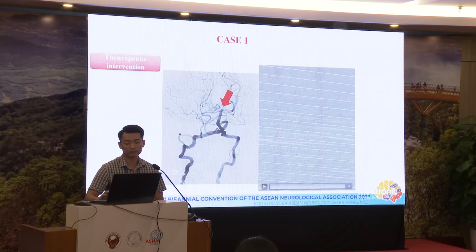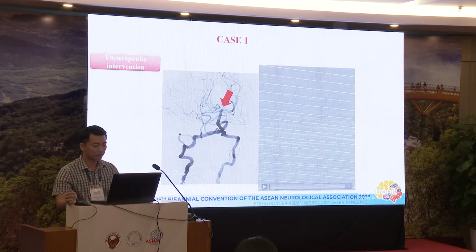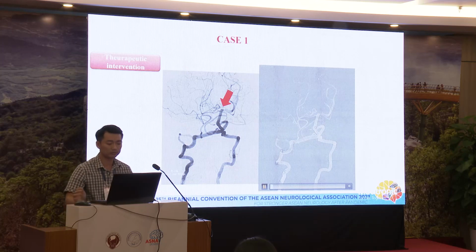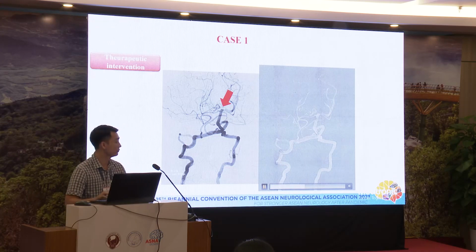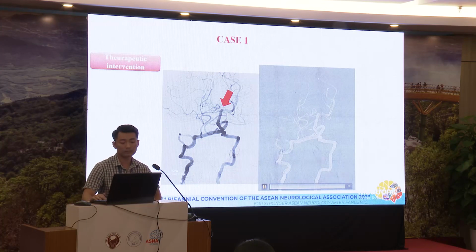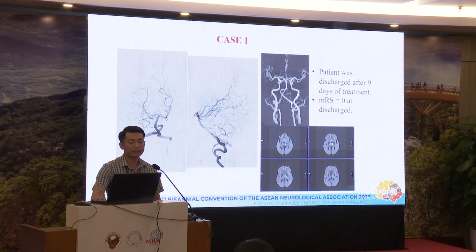And we use a Sofia Plus aspiration catheter to approach and aspirate the thrombus with a microwire and microcatheter. After direct aspiration first pass, the top of the basilar artery was completely revascularized, and the patient recovered completely after 9 days of treatment.